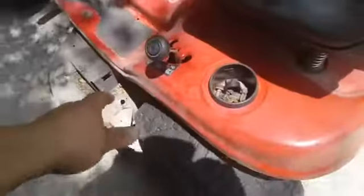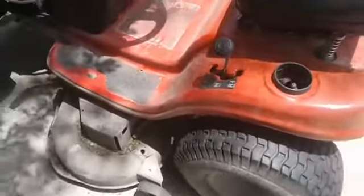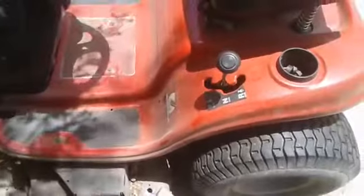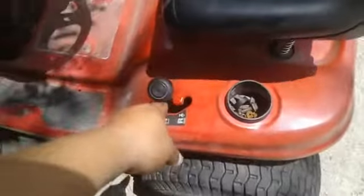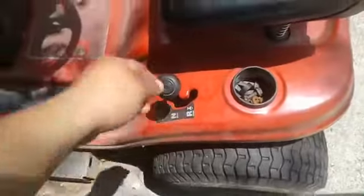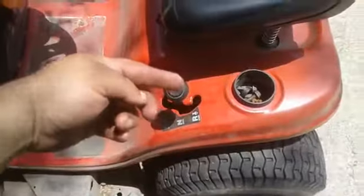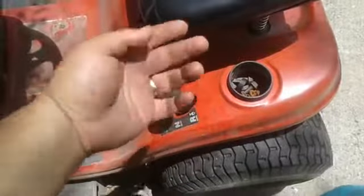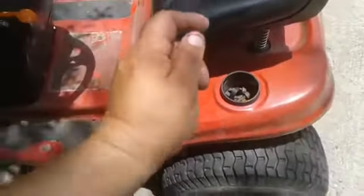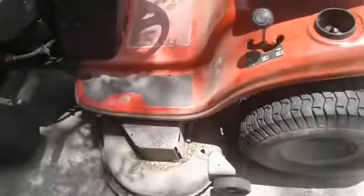Then also the reverse. You can't run it in reverse while the cutting deck is going. When you follow this lever all the way down to the bottom, when you put it in reverse, it's got a little tab that closes and touches an electrical contact, and there's a wire connected to it. All you got to do is disconnect that wire, and then you don't have to worry about that.